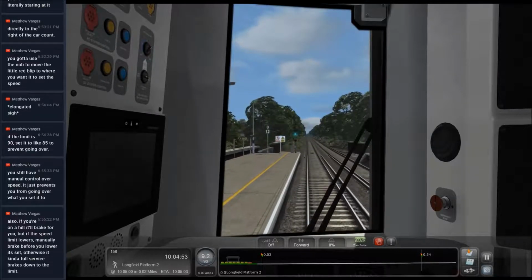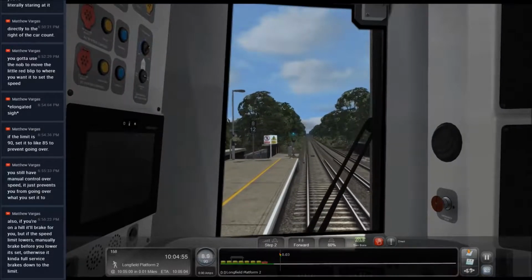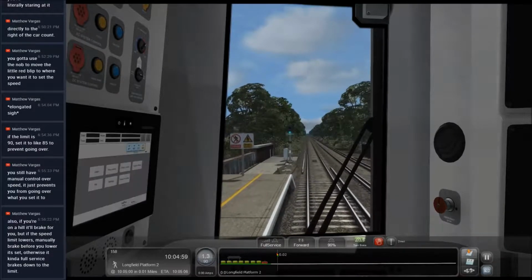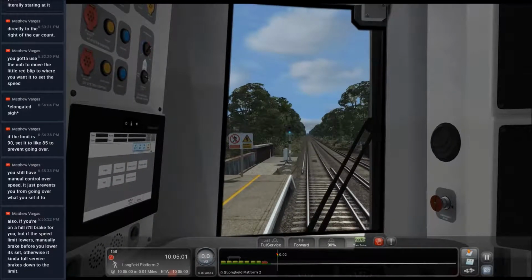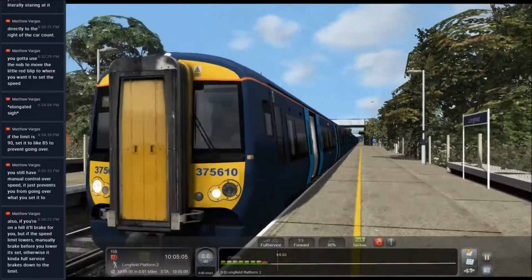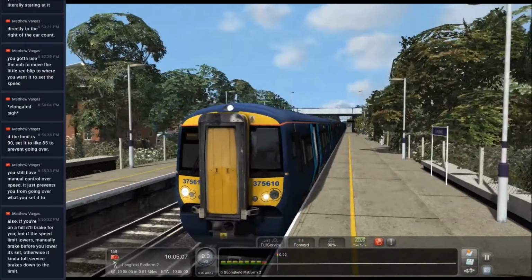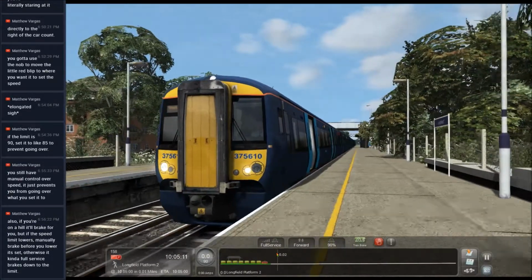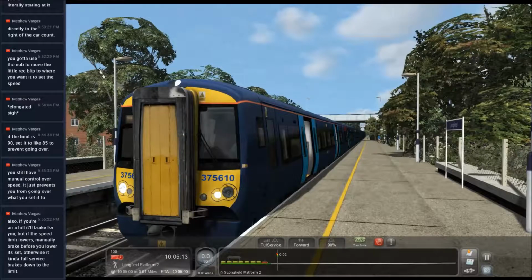And we are here on time. Look at that. Look at that. All right. Professionalism. Doors are open. Passengers are boarding. And I think we need a nice little screenshot here at Longfield. Beautiful. Screenshots for days.